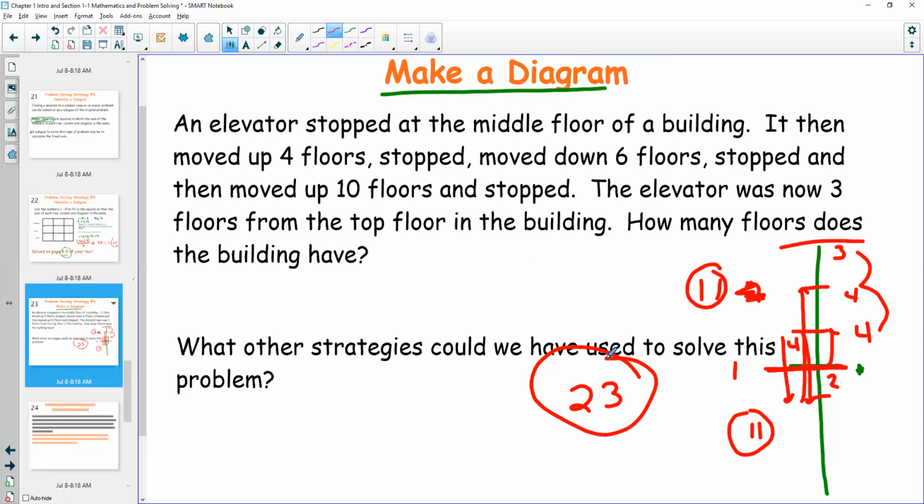Could you have done this another way? For sure. I have seen kids do this with a chart. I have seen kids make a model. I have seen kids do all kinds of different things. But that means that that's okay. There's lots of different ways to do this. It's really important that when you see that in a classroom, that you say, oh, look, Joe had a different way to do it. Why don't you show us, Joe?